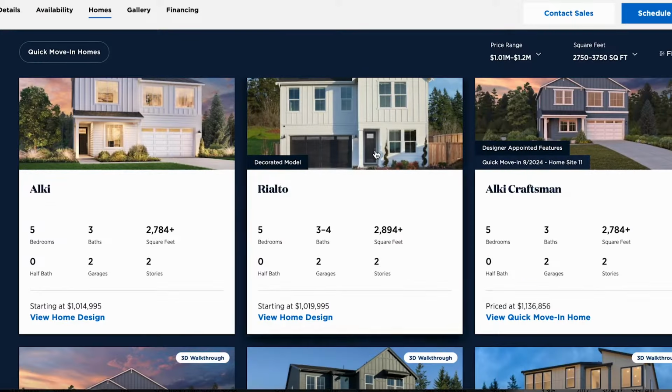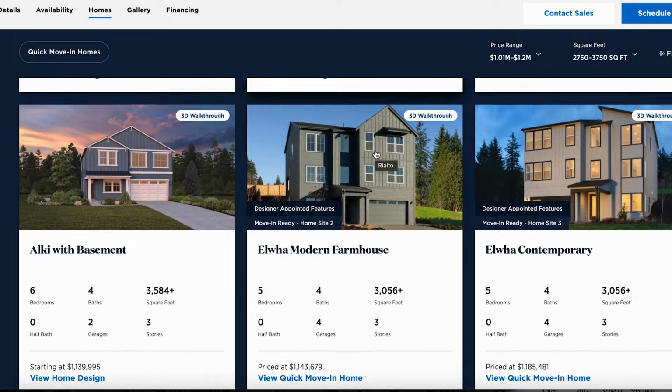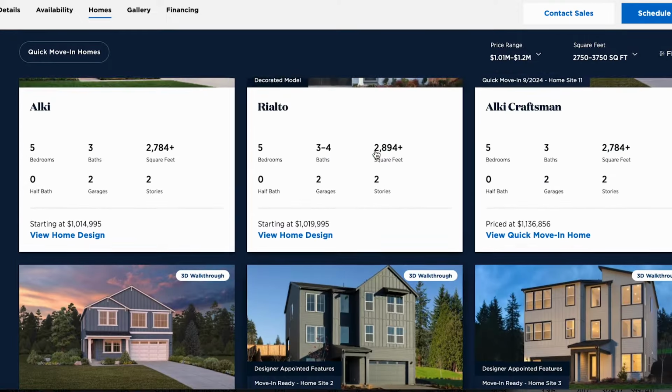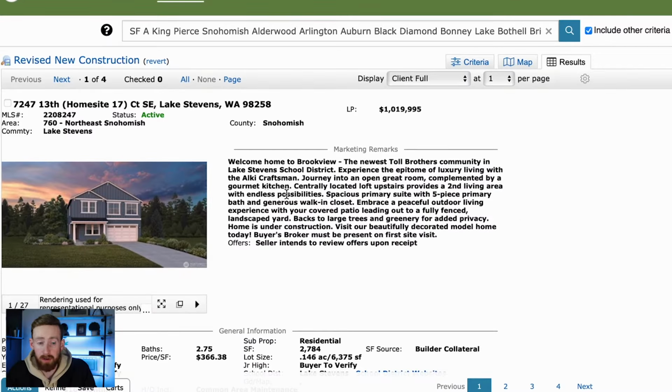Now they have 4 different floor plans. They have a few different elevations within those floor plans, so you can get like a modern, a craftsman, a traditional. They are going to range from about 2,200 square feet to a little over 3,500 square feet. All these homes are going to be over $1 million.